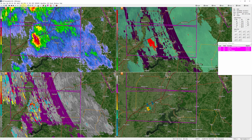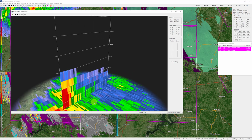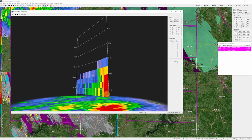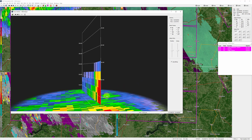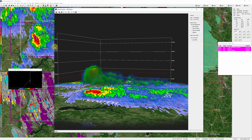Now let's take a look at our 3D model. By the way, they've got a 2D model, and what we could do is run the 2D model, and that looks like this. Yeah, that's pretty cool because you can see very easily up to 30,000 feet. But let's do the 3D model, and I'm going to go around Afton.